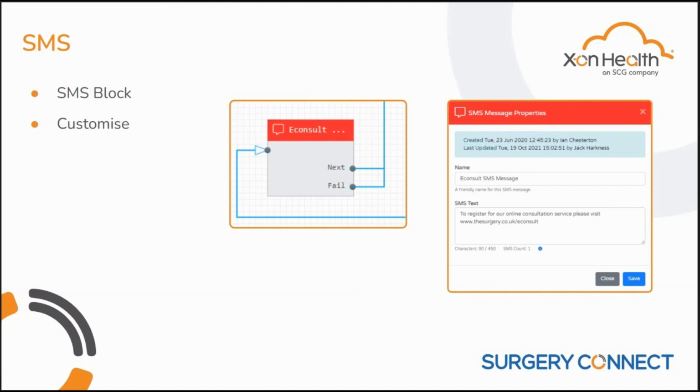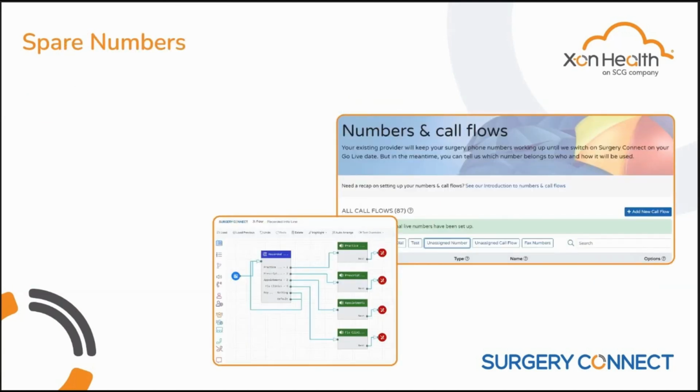You may also have spare numbers on your service. If you visit the numbers section in the service delivery console, you'll see a list of all the numbers that you currently have call flows for. There is an unassigned filter just up at the top there. So if you click on the unassigned filter, it will show you any numbers that you're not currently using.